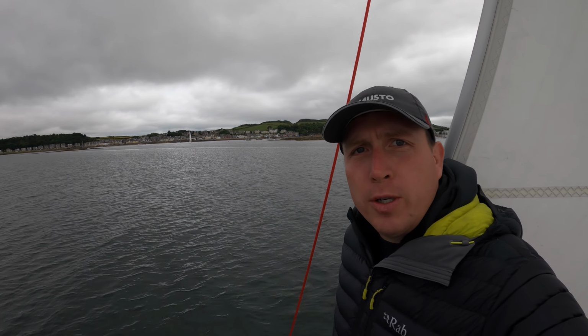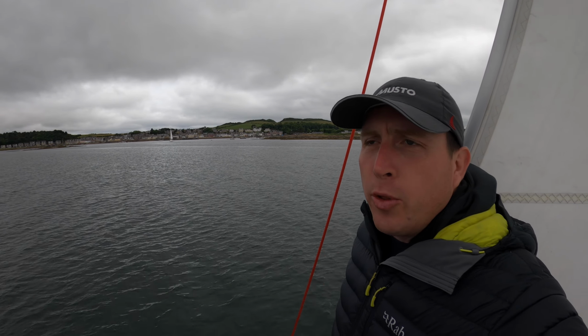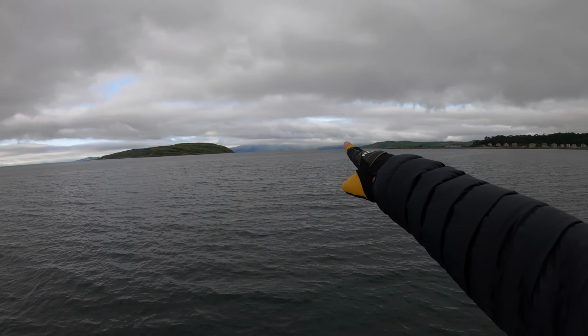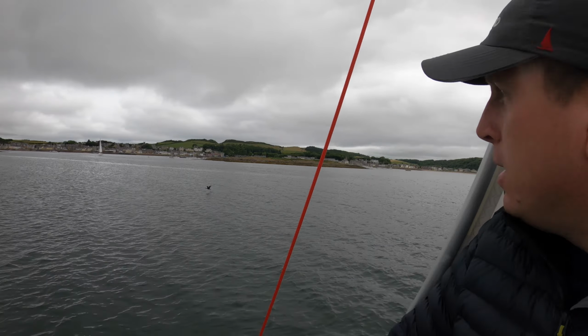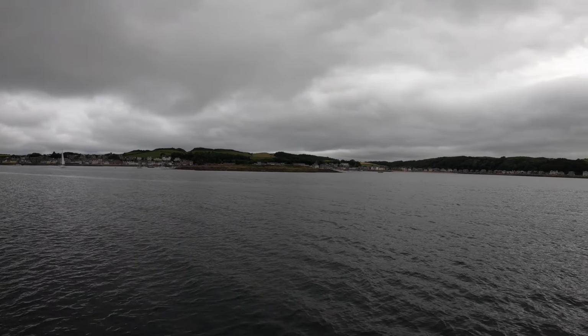So that's Millport, just over my right shoulder. We're having to tack through the Cumbraes and then we're going to head, that's Little Cumbrae there, we're going to head around that and then try and get the spinnaker up and fly it all the way down South Cumbrae. There's Millport, it's a lovely wee town.